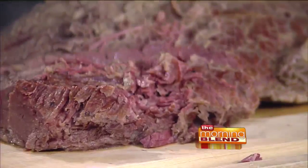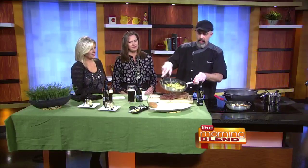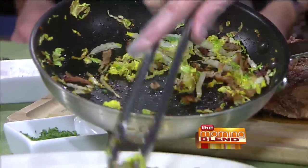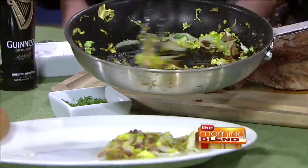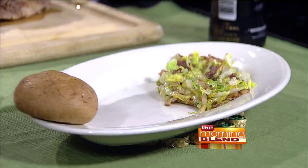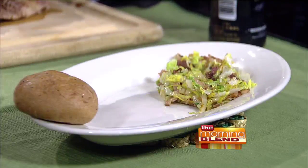So what I'm going to do here is put together the plate, because all the stuff I've got going over here is just about ready. So we have our bacon braised cabbage. Now traditionally you could use a regular green cabbage if you wanted to. This is a Napa cabbage, which is sort of a Chinese cabbage, but it's got a little bit more sweetness to it. We crisp up the bacon in the pan, get that nice and crispy, and then we add a little bit of butter to it, and then we go all in with our cabbage on top of that.